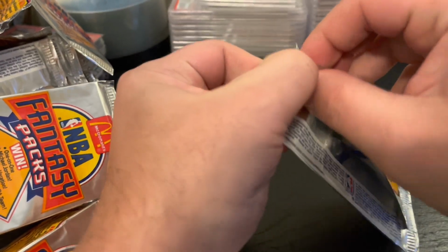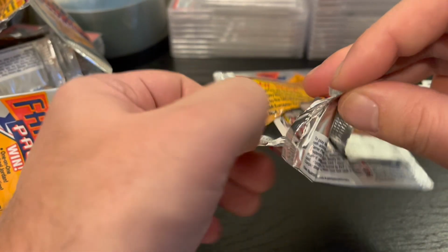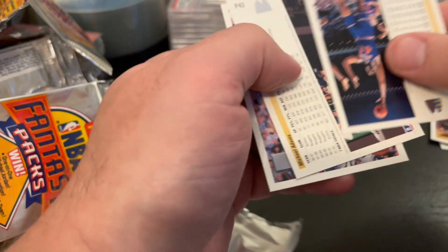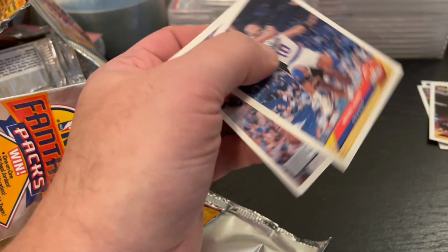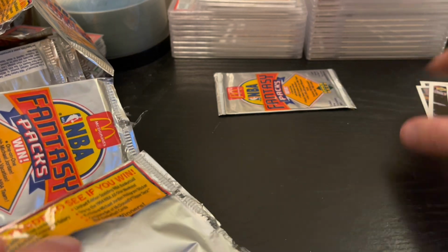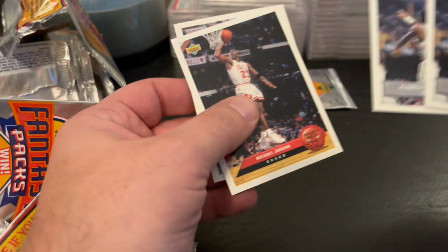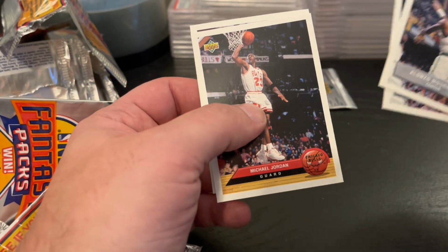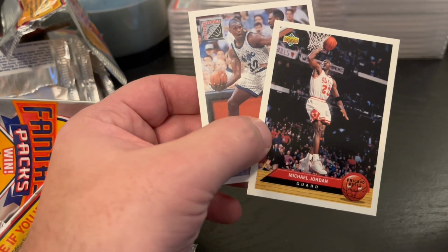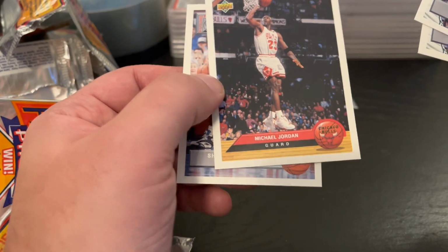And then the last pack, only one Jordan, only one Shaq. So it would be nice to get another Shaq and nice to get another Jordan. And that's not going to happen. Todd Day, Michael Adams, and Brad Daugherty. So there we go. The big hits right here. We got 2 Zos, a Jordan, and then a Shaq. So I'm probably going to send at least these 2 to get graded. They look super clean on the front, sharp corners.